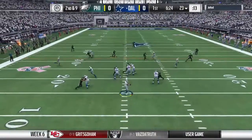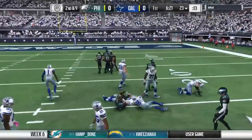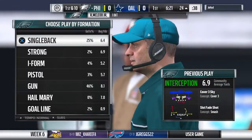He'll drop to throw. Looking for Tate, and it's intercepted. Picked off by Rodney McLeod. And he'll return it to the 24-yard line.